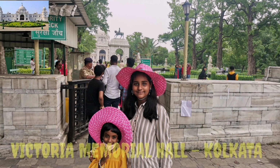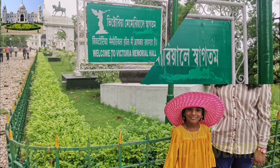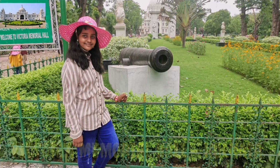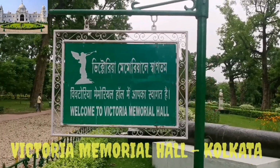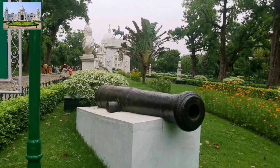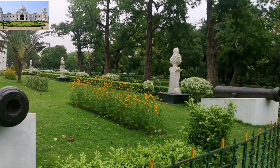First, we got our tickets right over here. Then we saw this little board which welcomed us in. There was a little garden right in front of the palace, which had numerous statues in it. Like this one. It's quite long, and there were two on each side, which you can see now.